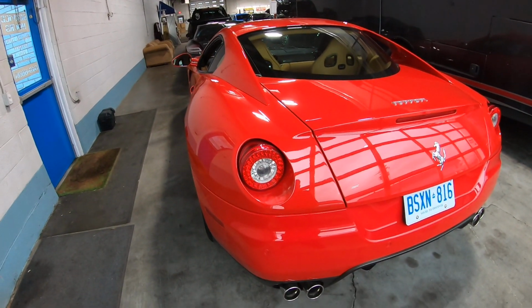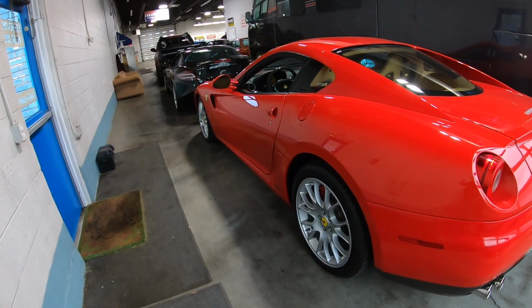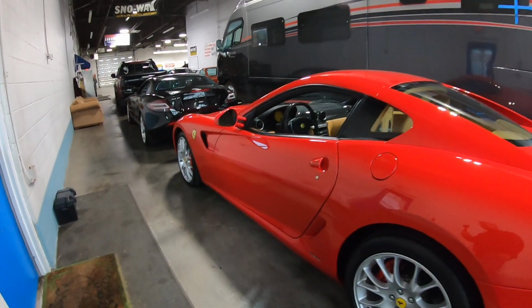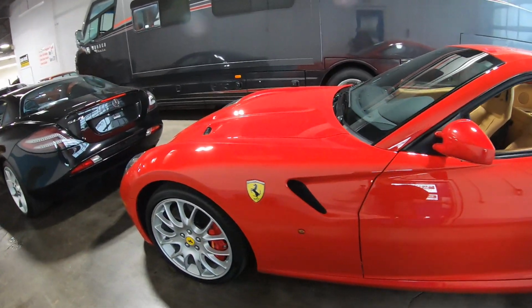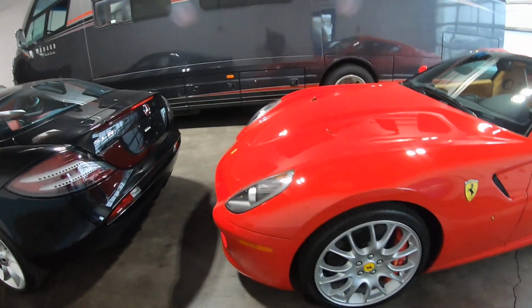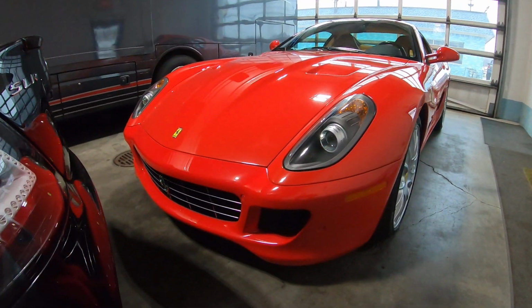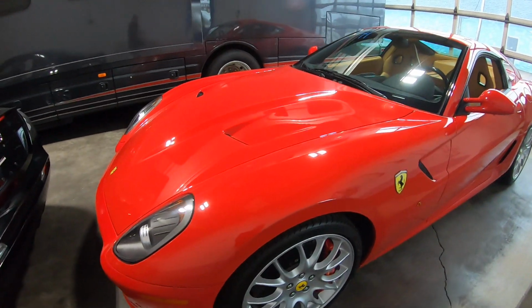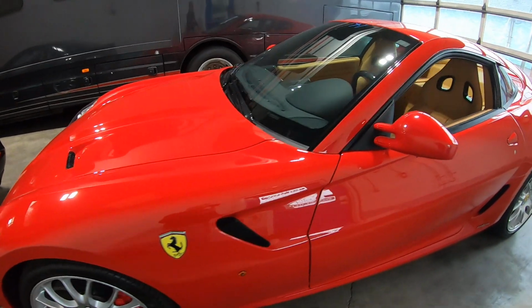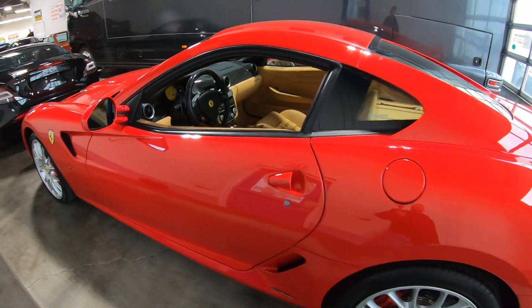But man, this car is really, really nice. Which one this is, I'm not exactly sure. I mean, I used to know a lot of the older Ferraris. Man, this car is so, and it's a really, really bright red. It's got that nice, I guess they call it that peanut butter color interior, but we'll get to that in a minute.